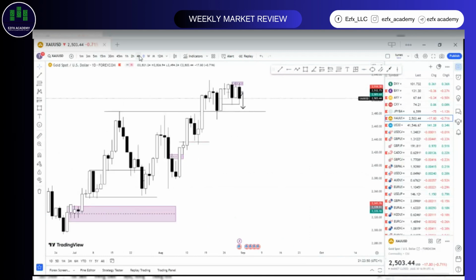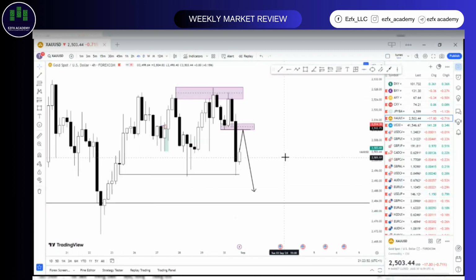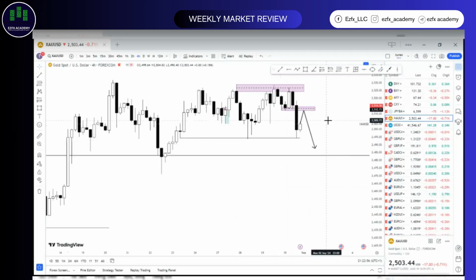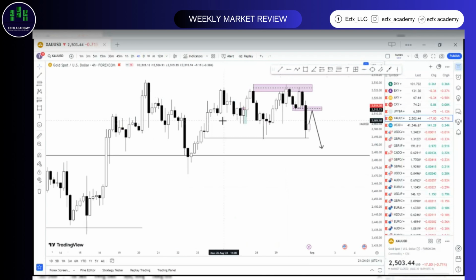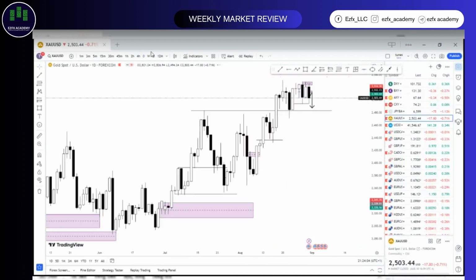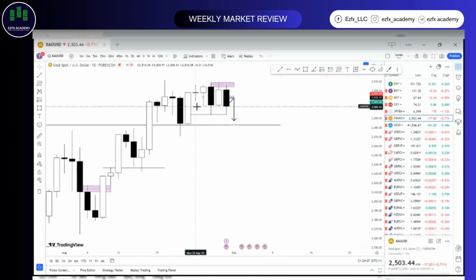All right, so let's go down. This is on the daily time frame. Let's go down to the 4-hour time frame so I can show you what exactly I am expecting. What you can see right now on the chart is that price is currently consolidating. Let me go back to the daily time frame so I can explain that better. You can see that the last 5 daily candles that were made show that there wasn't much strength for price to continue pushing upwards.